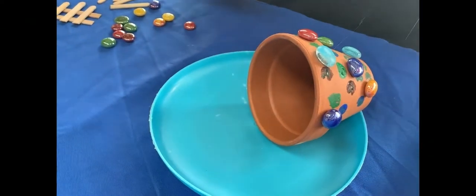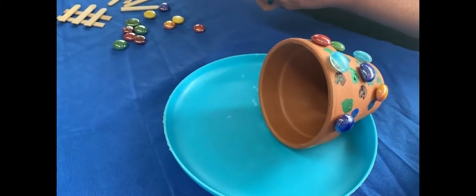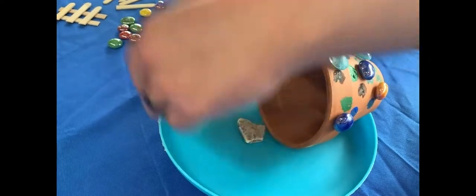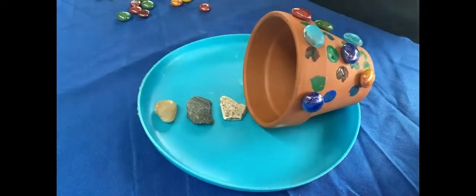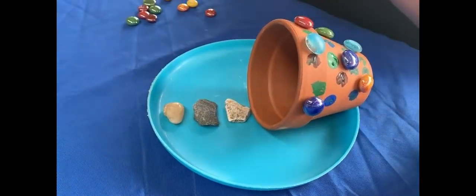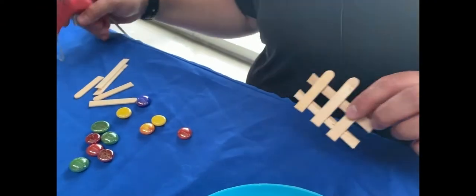And then I want to make a little stone pathway for my toad. I think that would be a fun way for him to enter his house. So I'm going to put some glue onto just some stones that I found outside, nice and flat ones, so you can just hop right into them. There we are. And what yard would be complete without a nice little fence? So we're going to make a little fence for our toad too. I already made one half of it. I'm just going to glue that one down.